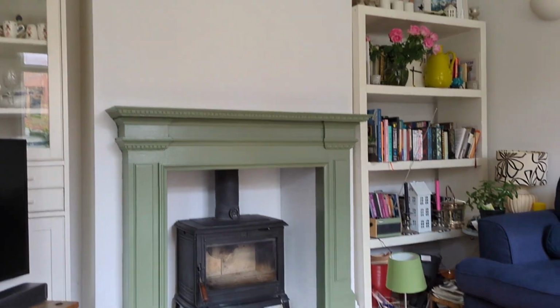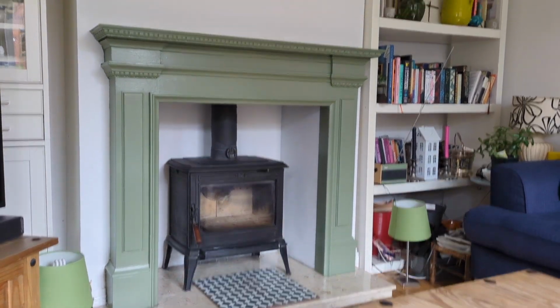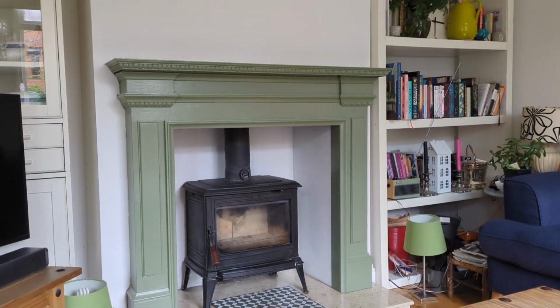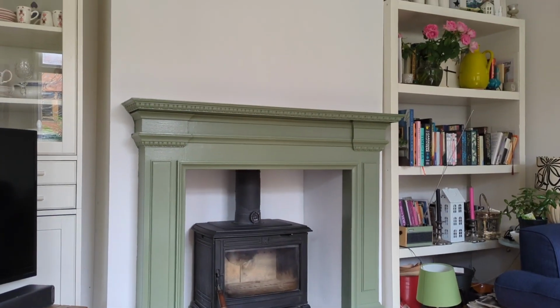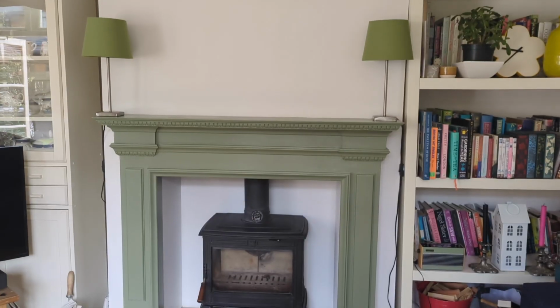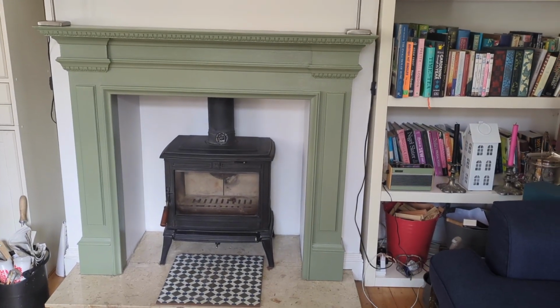even though the whole room needs decorating. But that's for another day. La-di-da, that's it. Much better. And I shall put my flowers on it when the paint hardens off, and my little lamps. The finished version, looking very nice and green. Bit of an autumn reset.